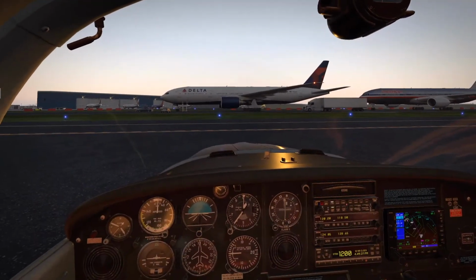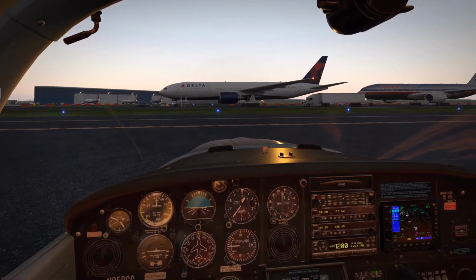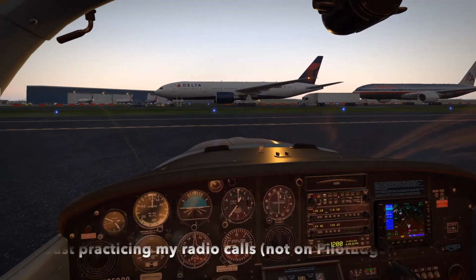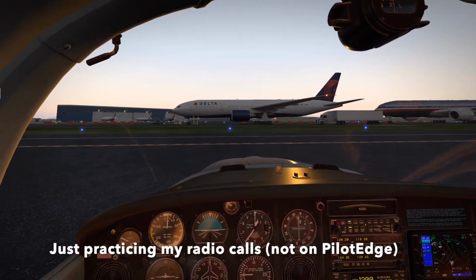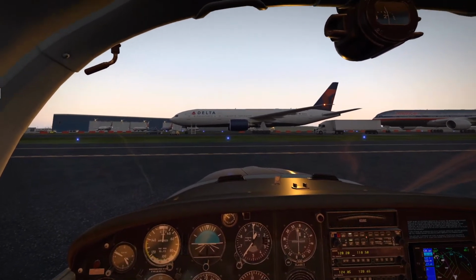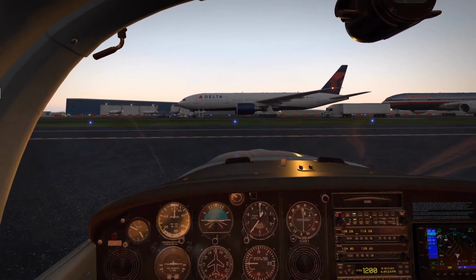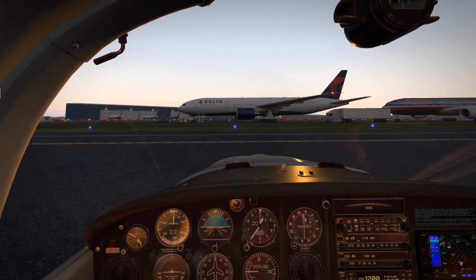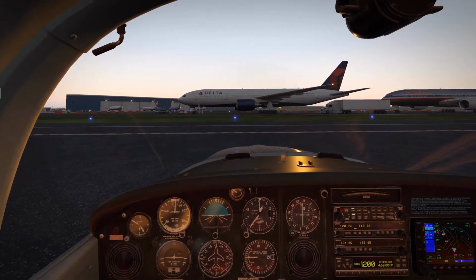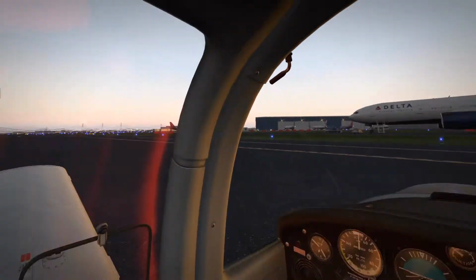Paine Field ground, November 359er Golf Charlie. VFR departure to the south. Taxi with India. Taxi runway 16 left via Delta Golf 1 Lima 1, November 359er Golf Charlie. Alright, let's go.